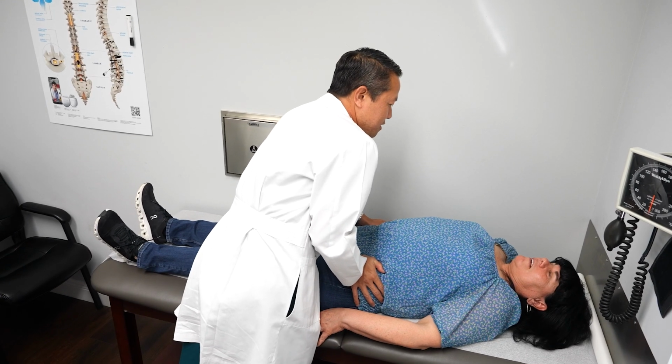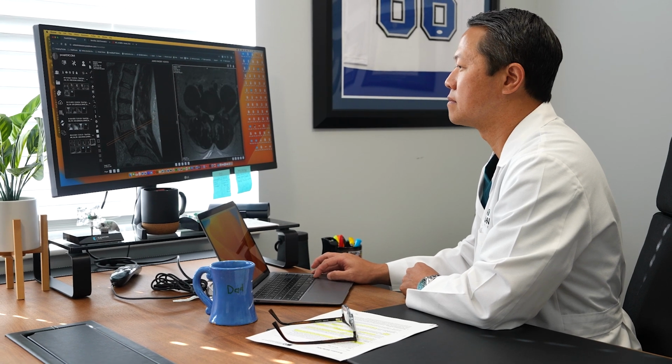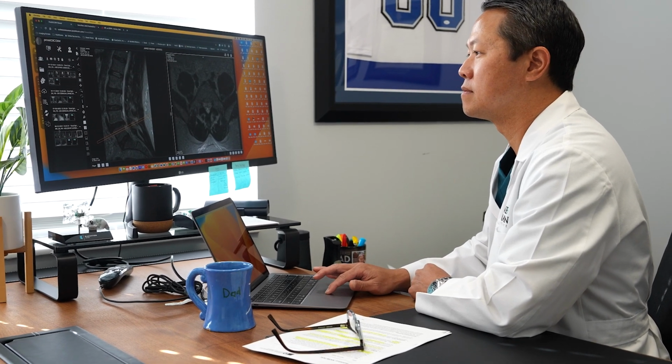When I look to make a diagnosis of sacroiliac dysfunction, I look for a complete evaluation, including the physical exam, in addition to the history of the patient. These include positive provocative tests, and when there's a high suspicion for this condition, I then schedule for a diagnostic injection to confirm that this is indeed the sacroiliac joint that is the pain generator for the patient.